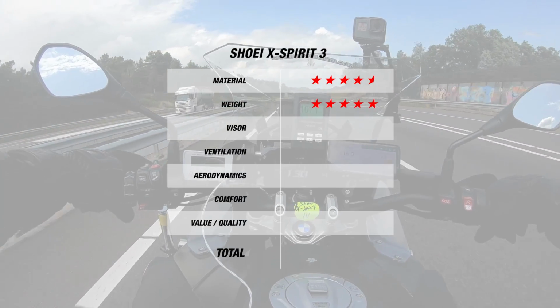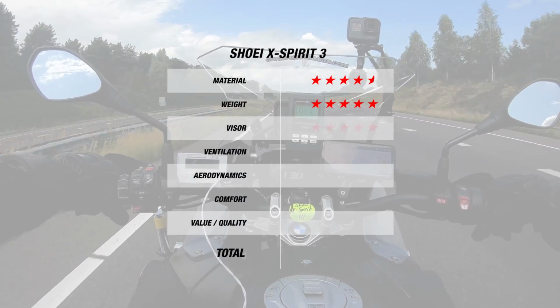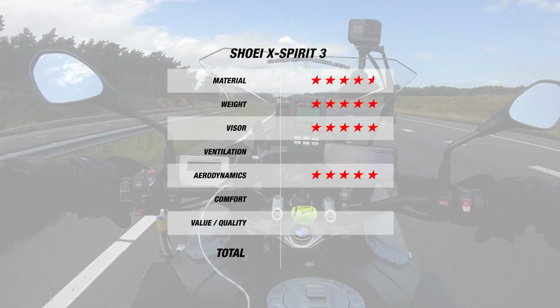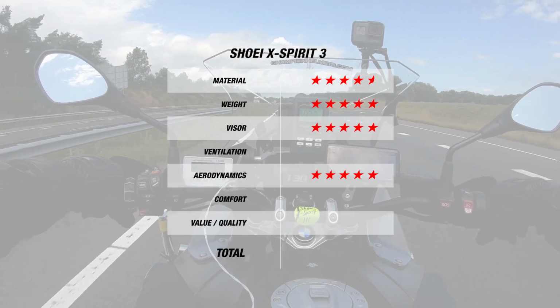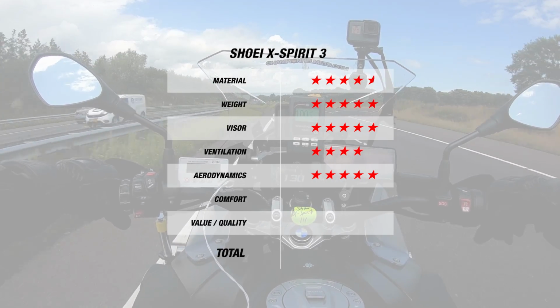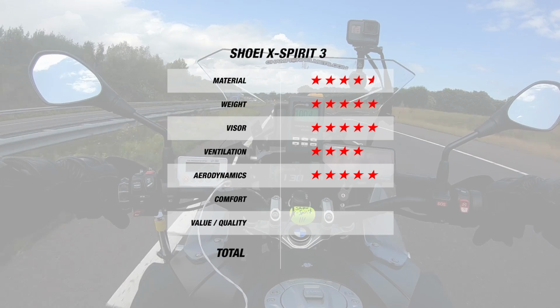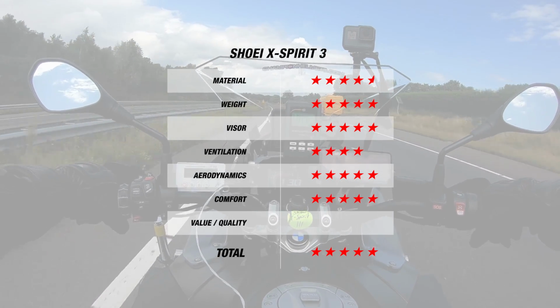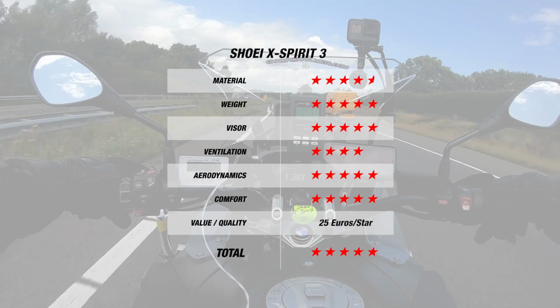For the visor, the X-Spirit 3 also did excellent with 5 stars, as well as another 5 stars for its aerodynamics. Hardly surprising for a top-tier full-face racing helmet. For ventilation, the helmet gets 4 stars since it was about the same temperature as the outside. Lastly, for comfort, the X-Spirit 3 gets an incredible 5 stars. This gives us 5 out of 5 stars and a very value-friendly 25 euros per star.